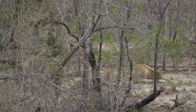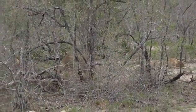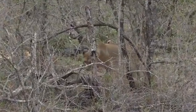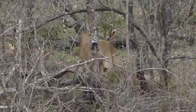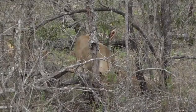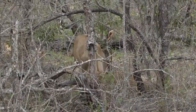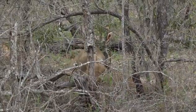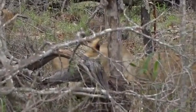Well, we got one up. Auntie Amber Eyes, she's not convinced that she's ready to go to bed just yet. Little head nuzzle. She's still just munching away. I suspect she's just not feeling too well with herself, and she's trying to induce the vomiting. Now, here we go. Now she's going to sit down. She's obviously found some nice long grass to eat under that shrub.